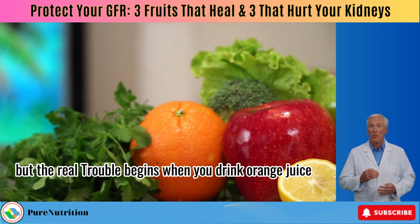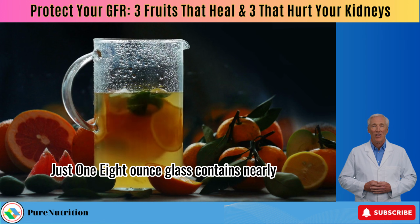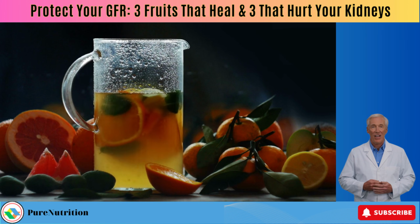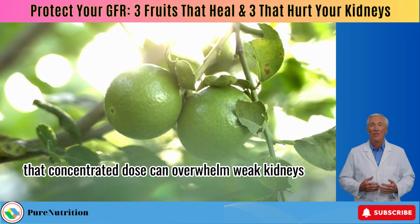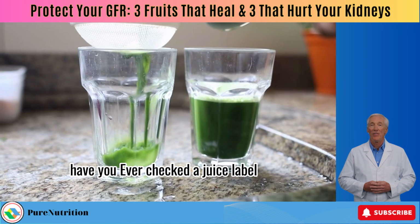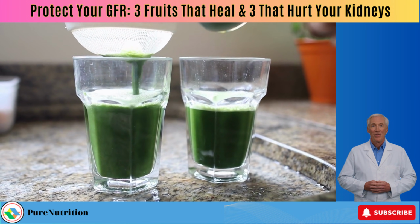But the real trouble begins when you drink orange juice. Just one 8-ounce glass contains nearly 470 milligrams of potassium, almost double what you'd get from eating the fruit. That concentrated dose can overwhelm weakened kidneys, especially if you drink it daily. Have you ever checked a juice label and felt shocked by the potassium number?